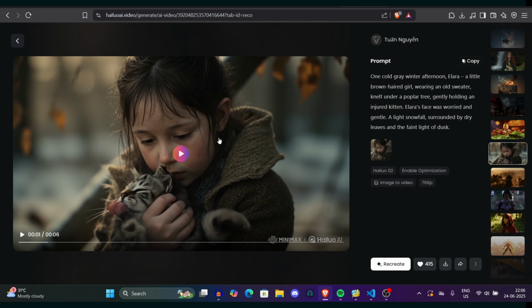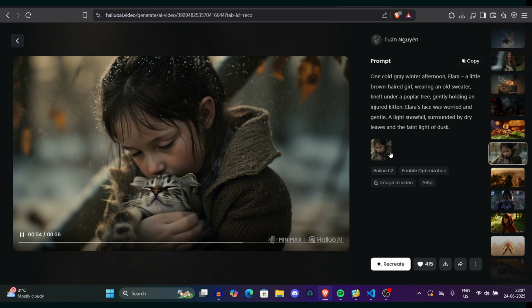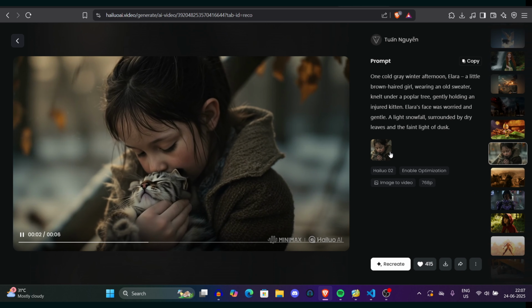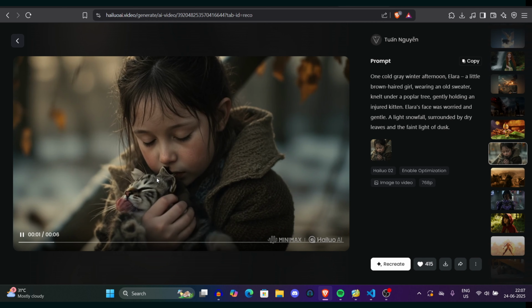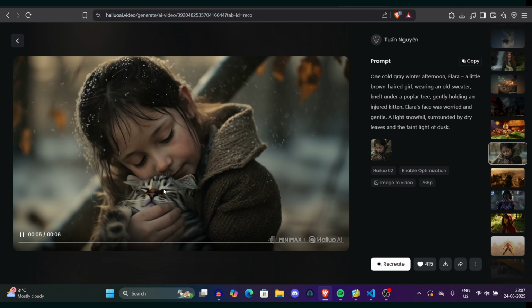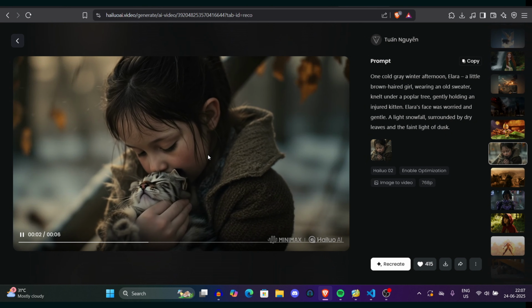Alright, so another image we have is one cold grey winter afternoon where a brown haired girl wearing an old sweater knelt under the poplar tree gently holding an injured kitten. Oh gosh, this is an interestingly cute video, and the way she's holding the kitten, the way the kitten is soft, and the way snow is on her hair. Okay, this is interestingly good.